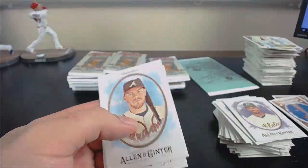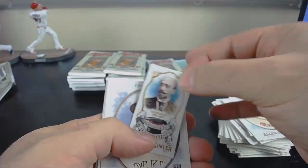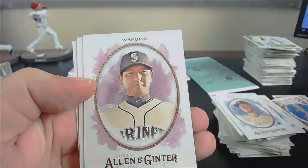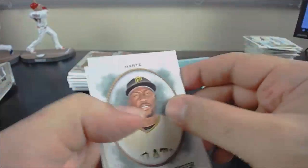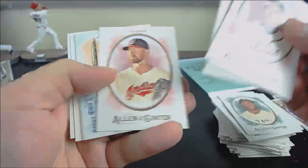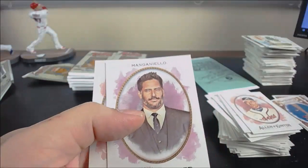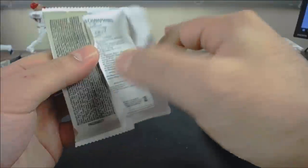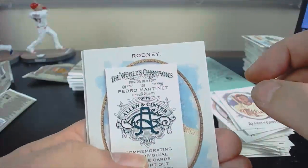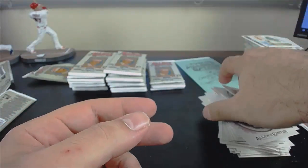Eric LeGrand, black mini. George Mealy's Magician's Mini. Maeda, what a day. Iwakuma, short print, Mariners. Base. Trevor Story, base mini for the Rockies. Clemens, what a day. Pedro Martinez, A&G back mini for the Red Sox. Fernando Rodney, short print for the D-backs.